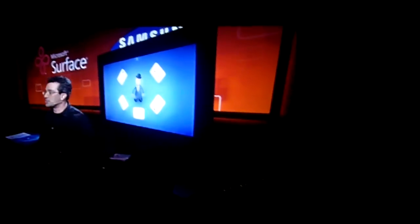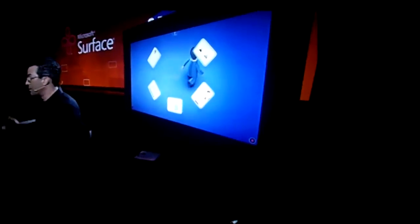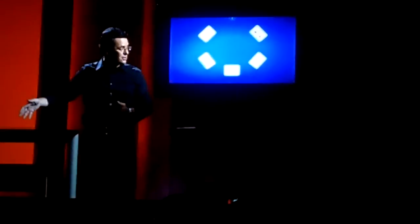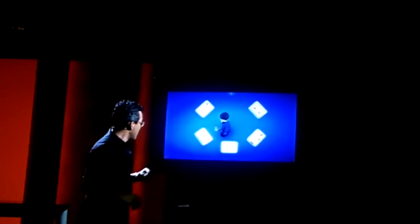In fact, if you go across the street to Hard Rock Cafe, you can see some of the Generation 1 Surfaces in use there in the bar. They can take the impact of a beer bottle dropping from 18 inches onto the screen without breaking, and even the fluid will run off properly. But do not tell them I sent you over there to try that.